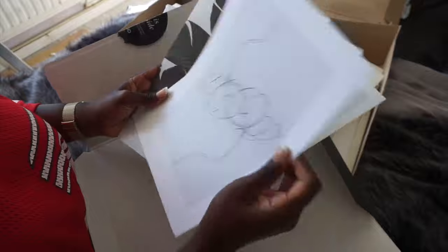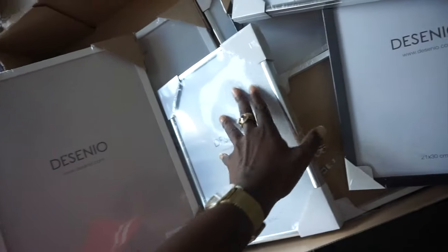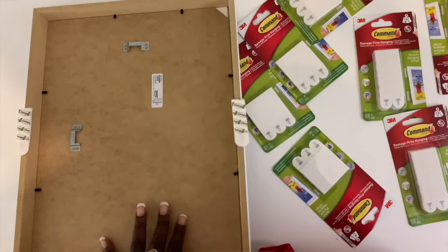I think I went a bit crazy on the website. I picked out a lot of prints. You can choose the size of the frame. So I got a few of the smallest ones and a few of the medium ones, but on the website they have different sizes. I use command strips to mount the pictures on my wall.